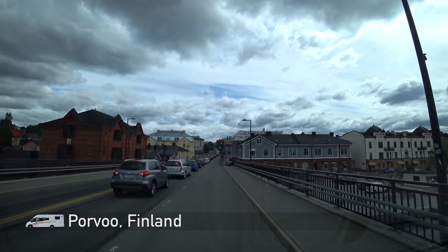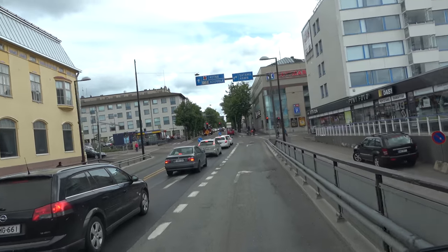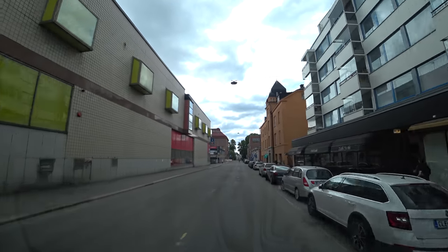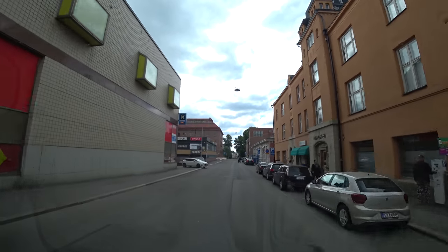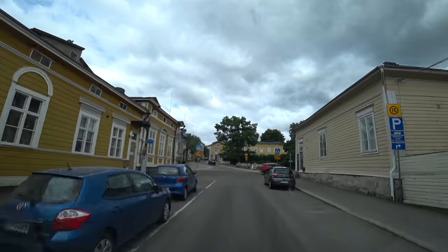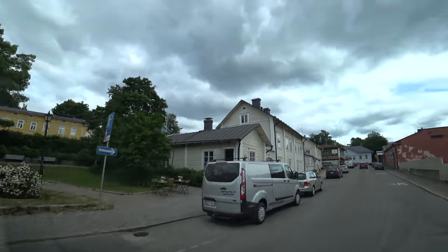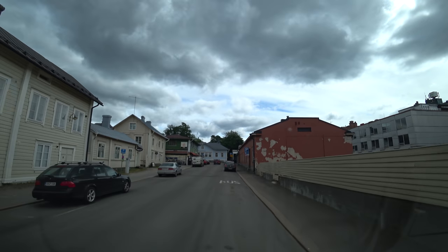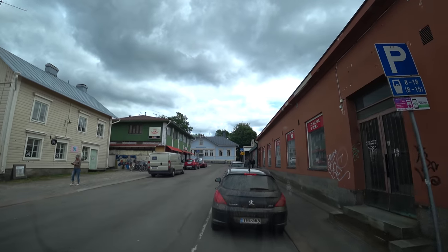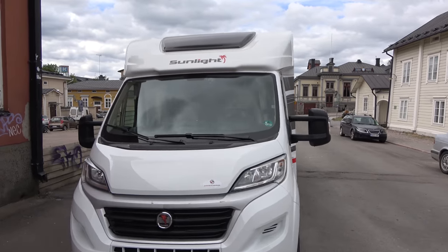Well, this is it. Porvoo. As we cross the Porvoo river here. Now, let's try and find parking. This looks promising. I see a big P. Let's see where that leads. Yep, I'll take it. I think this will be fine. We are in Porvoo. Let's explore a little bit.